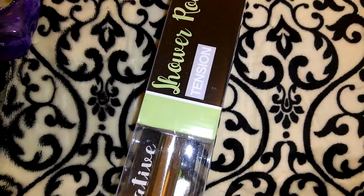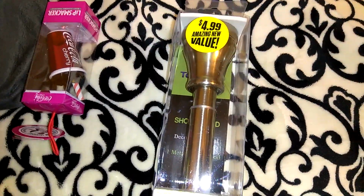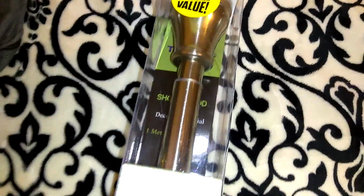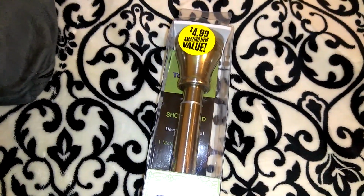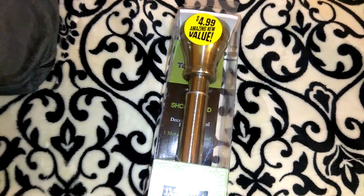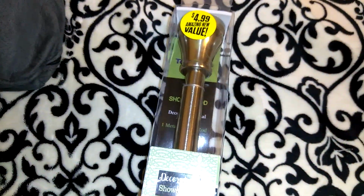I got two of these shower rods. These were $4.99 each. I think that's a great deal. It says decorative shower rod. We needed new ones, and they had these in a copper brown color, and then they had the silver. I would have preferred a black color, but I liked this one better than the coppery brown color. So I got two of those.